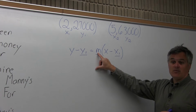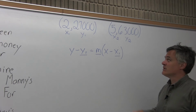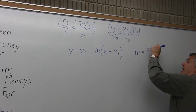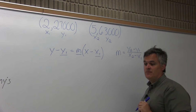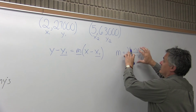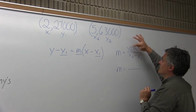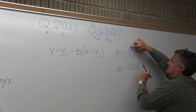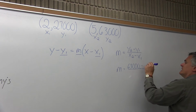I can see that I'm going to need the m, or slope. So what I can do is off to one side a little bit, just compute the slope so that I'm able to plug everything in. So if you remember, the formula for slope is m equals y2 minus y1 over x2 minus x1. And now that I have my 2 points labeled with the x1, y1, x2, y2, I can just plug this in. The numbers are fairly big, but if you need to, use a calculator. So y2 is what I need first, and I can see that that is 63,000. Now I have minus as part of the formula, y1. y1 is 27,000.